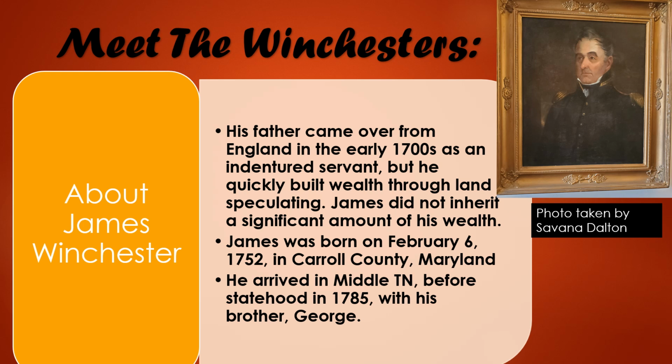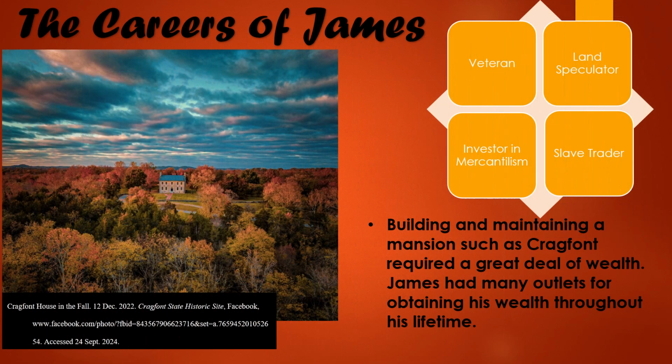James did not inherit a significant amount of wealth from his father, but his father's background in land speculation did help propel James into his future career as a land speculator. James could have easily been considered a jack of many trades, as we would call it today.